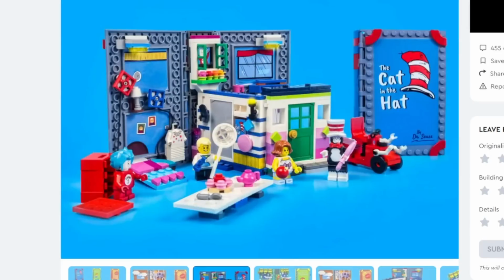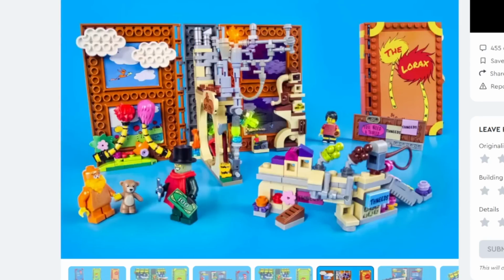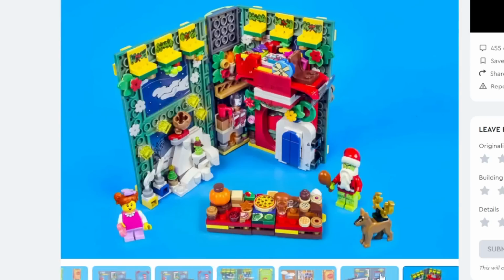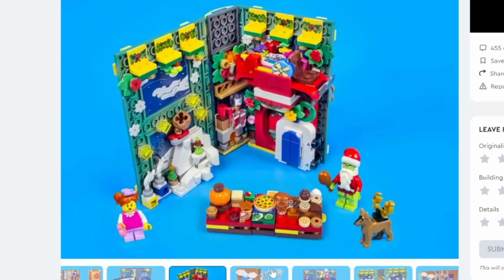I like my crazy minifigures, and some of these might be a little bit too brick built for my taste, but I'm sure the official LEGO Ideas versions will be something with custom pieces for the heads. Will this be made? Well, usually with these LEGO Ideas, I'll say this one has a high chance, a low chance. So in this one, I'll do high chance, mid chance, low chance, or not possible at all. I'd put this one at a mid chance.